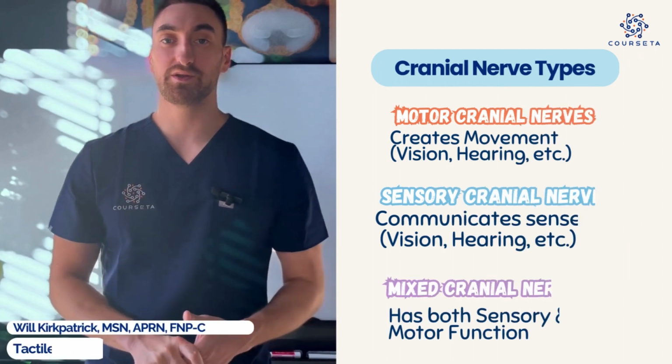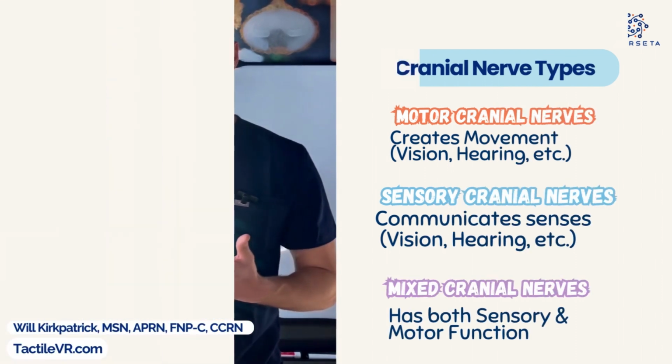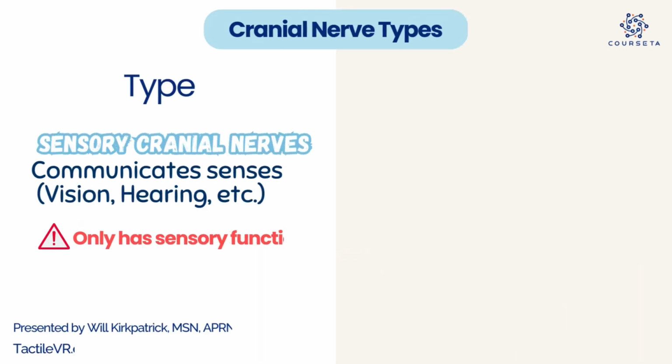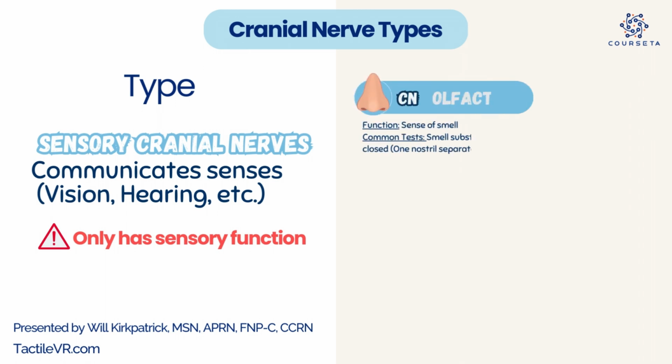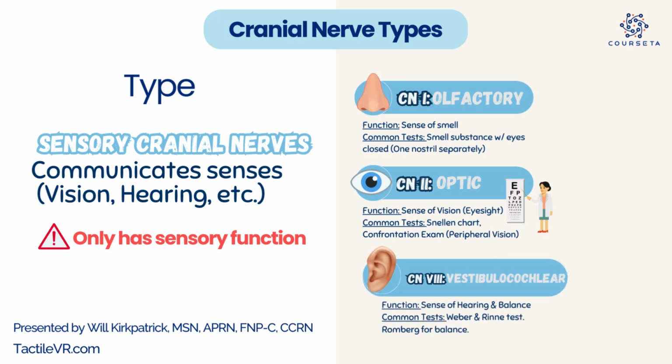Now, the last thing you'll probably want to know for your cranial nerves is identifying if it's a motor, sensory, or mixed cranial nerve. Now, sensory cranial nerve meaning that it only has a sensory function. So think of your 5 senses here. So your sensory cranial nerves would be olfactory because it only has to deal with the sensation of smell. Cranial nerve number 2, optic, because it only has to deal with what you see. So that's another sense. And then cranial nerve number 8, it only has to deal with what you hear, so vestibulocochlear. Those are your sensory cranial nerves.